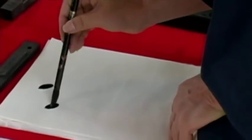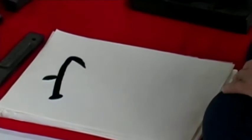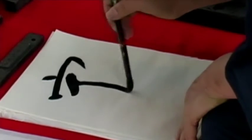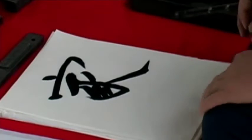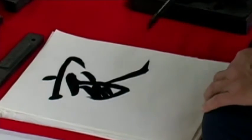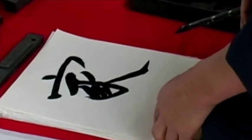This character represents a roof. And this character is the symbol for pig. And this Chinese character is for house.